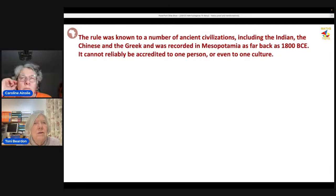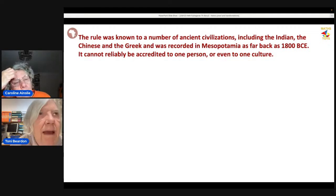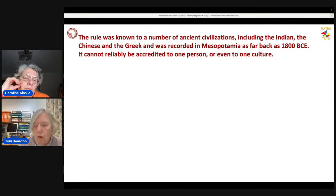A set square has a right angle, so it must obey Pythagoras' theorem. I'm wondering if they actually measure it so that it's integer lengths. I don't know, it probably isn't. Well, it might not be integer lengths, Caroline, in every set square, but there is evidence that the early civilizations used what we call Pythagorean triples, which are integer lengths. Yes, right.